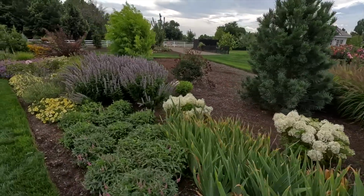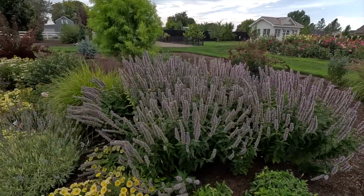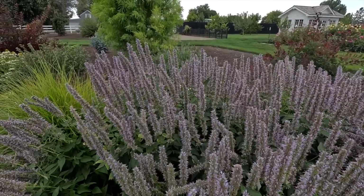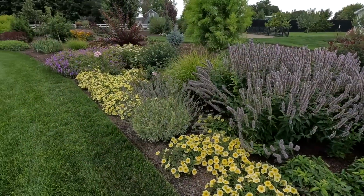And this is an Agastache, I think it's Blue Fortune. I could be mistaken on that, but it's a pollinator haven. Do you see all the honeybees? I can hear them just standing here. The layers are coming together really nicely out here.